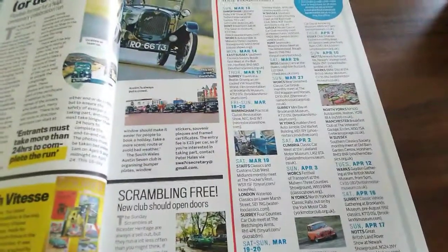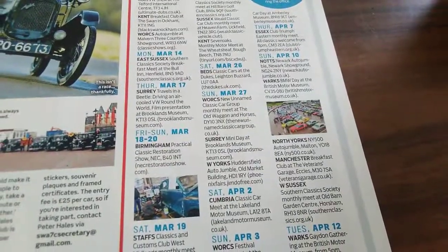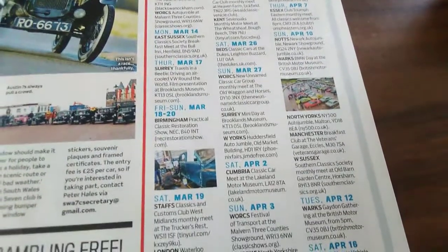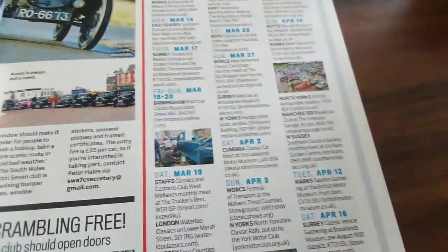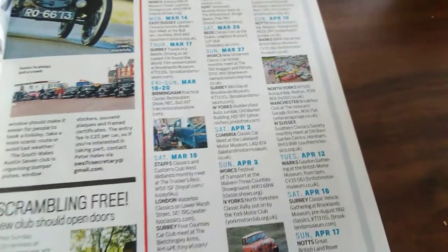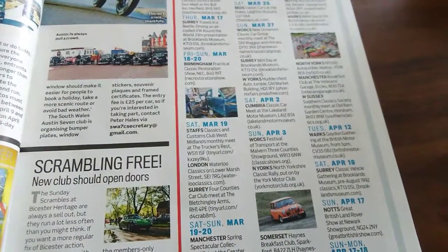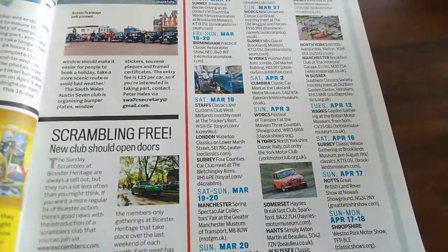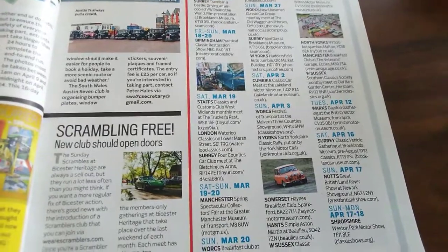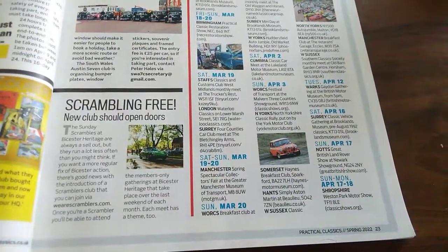So let's have a look in April. Let's see, on the 10th of April, you've got Newark Auto Jumble at Newark Showground, Works BMW Day, North Yorkshire 500 Auto Jumble at Malton, Manchester Breakfast Club at the Veterans Garage in Eccles, Sussex, you've got Southern Classics. And then on Tuesday, the 12th of April, you've got Works Gaydon Gathering at the British Motor Museum from 5 p.m. And on Easter weekend, you've got the Surrey Classic Vehicle Gathering at Brooklands.